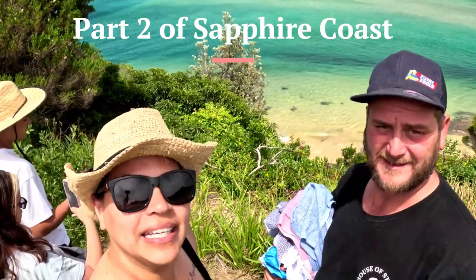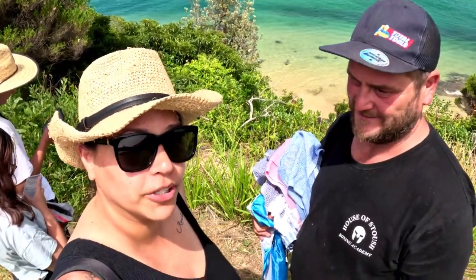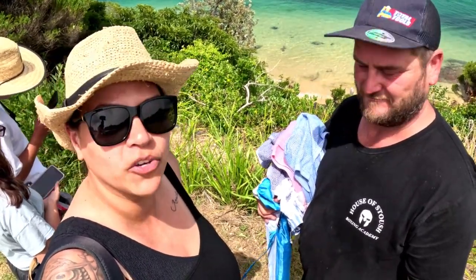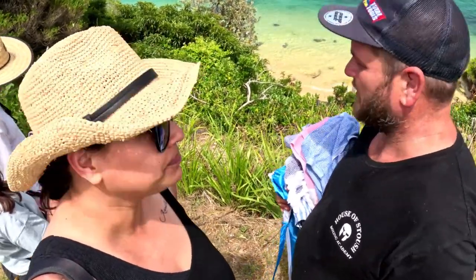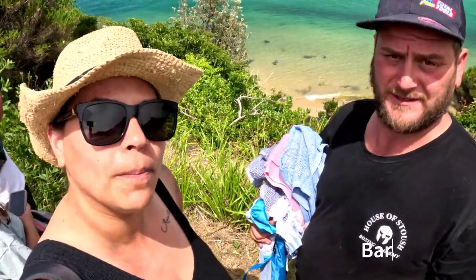All right, guys, we are down in Merimbula for the day. We've dropped our fur babies off at doggy daycare down the road from where we're staying, just so we can have a bit of family time without having to worry about the dogs. We've just had some brekkie down in town, and now we've come down to the beach. Bar Beach. It's called Bar Beach.